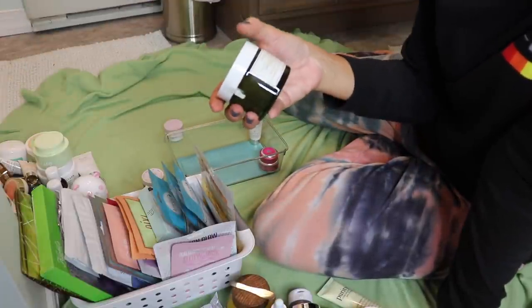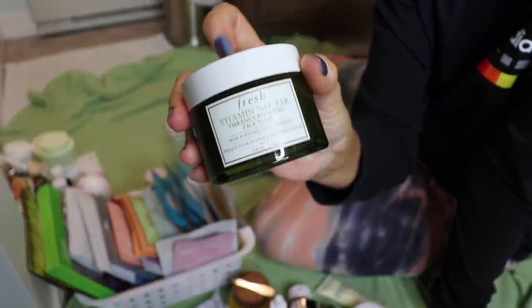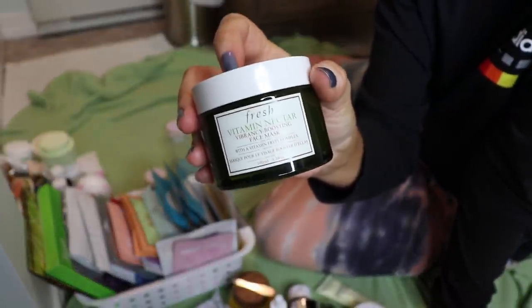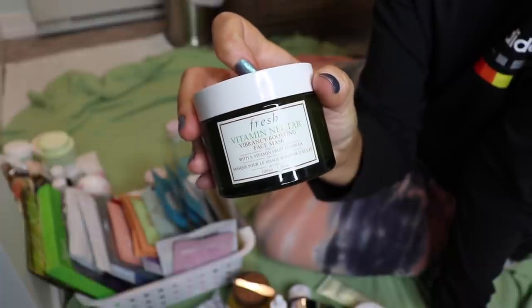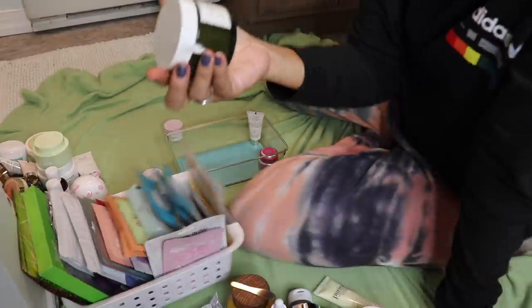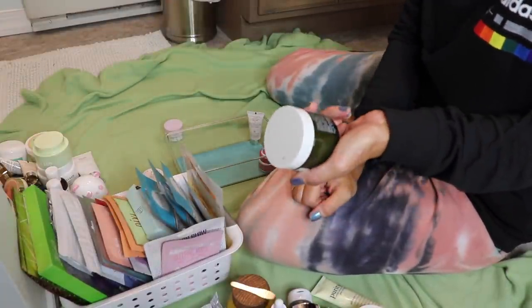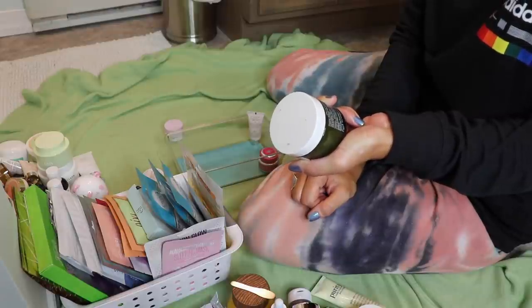Fresh Vitamin Nectar Vibrancy Boosting Face Mask. I love this mask. I've been through one of these already. This is my second one. It is so good. And I don't even know what I love about it. I feel like I keep saying that when it comes to masks, but there's just something about this.